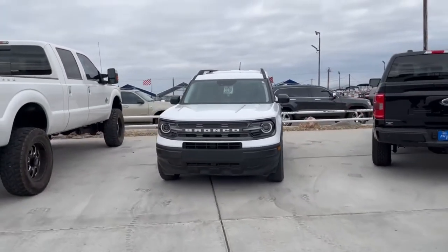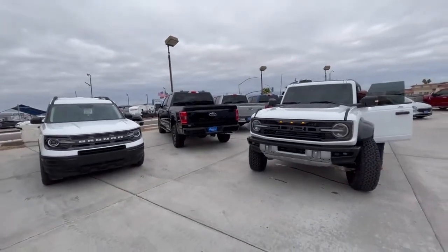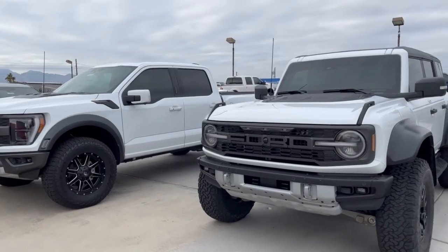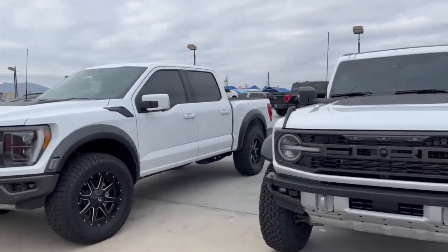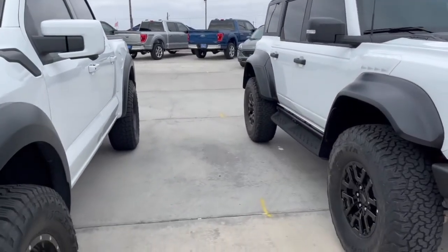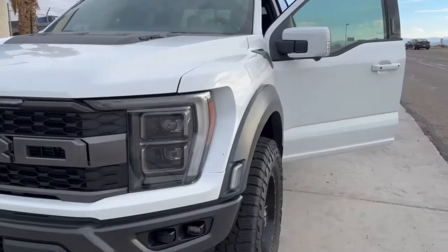Pictures of your base Bronco, and then your Big Daddy Bronco Raptor. All right, pick your poison. You want a Bronco Raptor or an F-150 Raptor? Tough decision. White and black or white and black? They're both just sick trucks. They're each on 37-inch tires. The F-150 is just aftermarket.